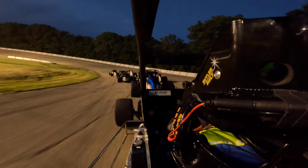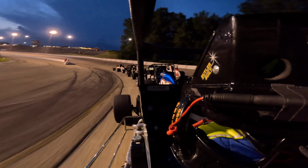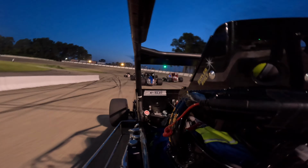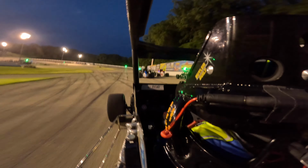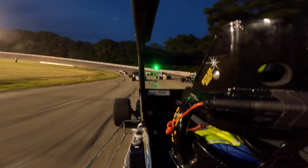So unfortunately, this is a short clip. We had an issue with the right side valve cover. Started spewing oil on like lap 17. Actually almost caught on fire, so that was quite the experience. But we take the green flag here, just settled in. We got a heavy fuel load. I hadn't really practiced with that yet.